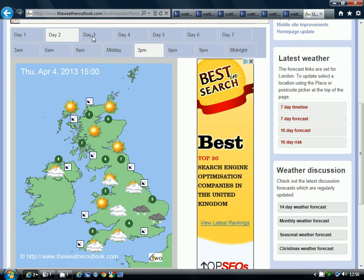Don't think they'll amount to too much, but could be noticeable. It's still cold everywhere. For Friday, well, we've got the rain here in the south, and if that gets any way inland and hits some elevation, it could turn to sleet or snow, but I think it's mainly rain and mainly in the south. Elsewhere, largely dry with those sunny spells, but it will be cold.